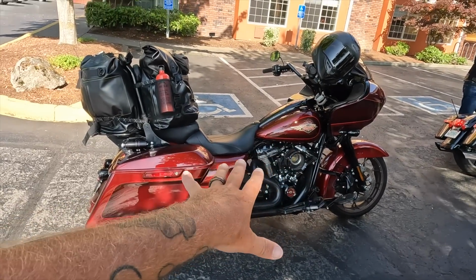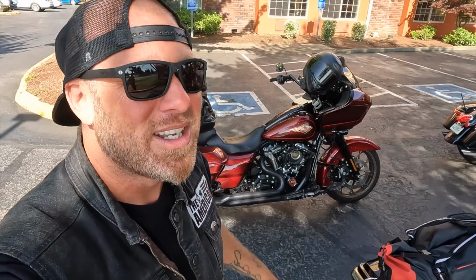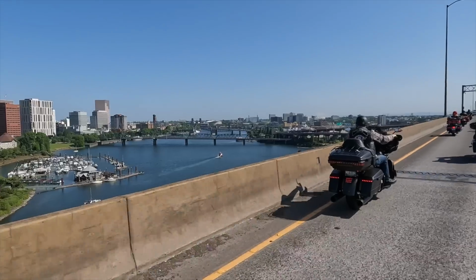And at the end of the convoy, one person who shows up and visits me at one of these 120 stops is going to get this bike 100% free.